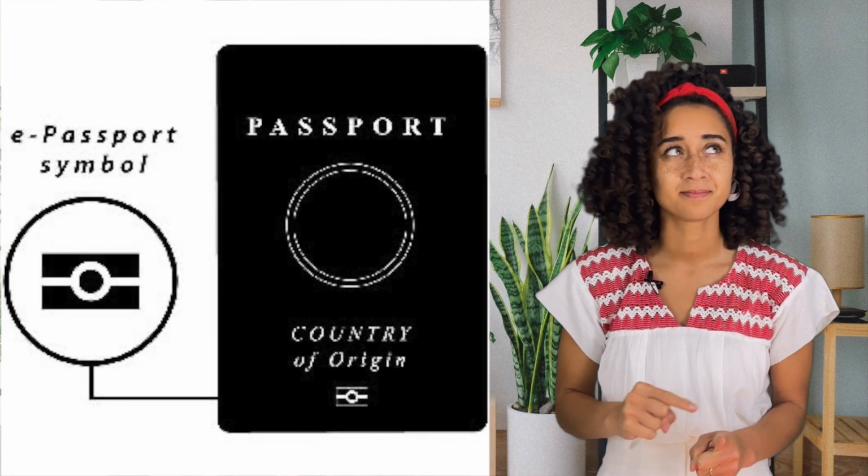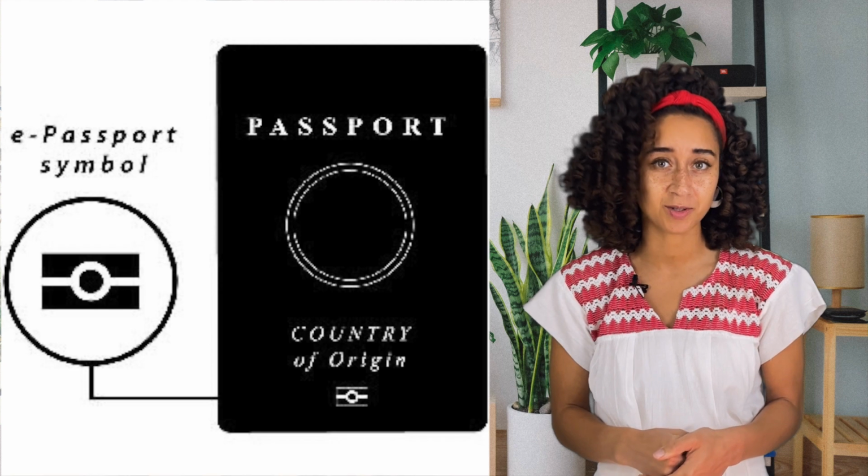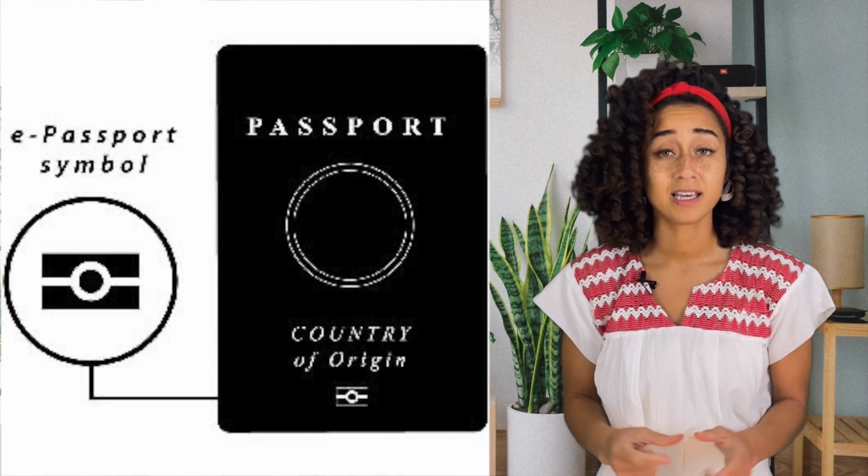How do you know if your passport is digitally formatted or can scan at these e-gates? Check the bottom of your passport to see if there's a camera-like symbol on the bottom. Maybe I'll put a picture on the screen to show you what that looks like. If your passport has that little diagram, that means you can indeed go through the e-gates at those two airports in Mexico right now.